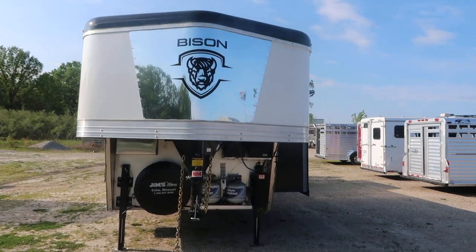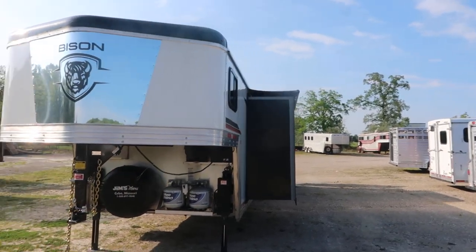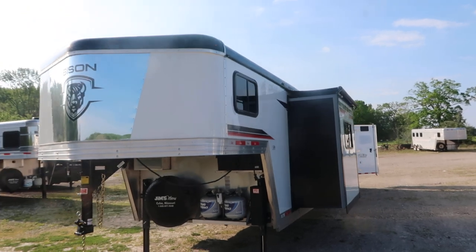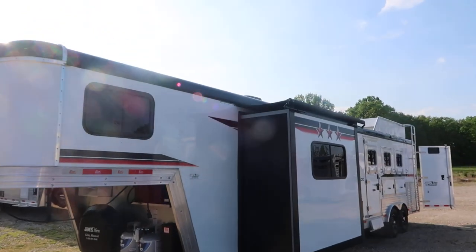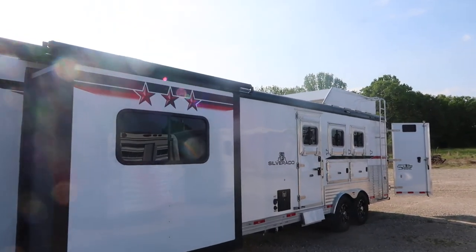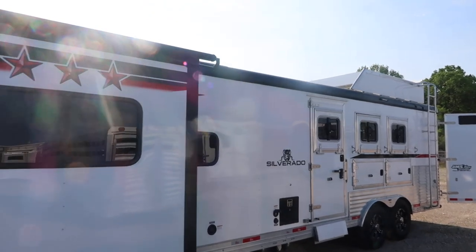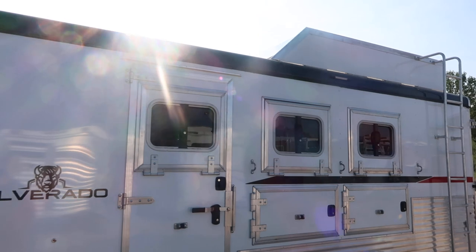What we're going to look at here today is a slightly used 2022 Bison Silverado 16-foot short wall. It was bought new about this time last year. It's traded in on a smaller trailer. Still in like new condition.